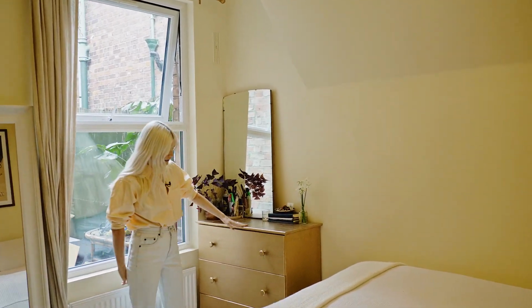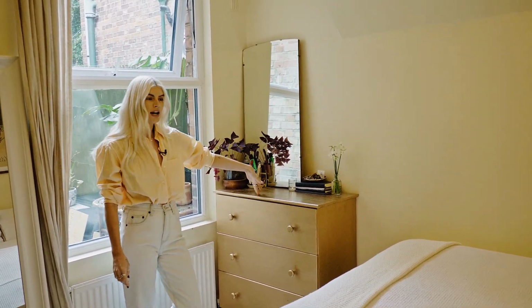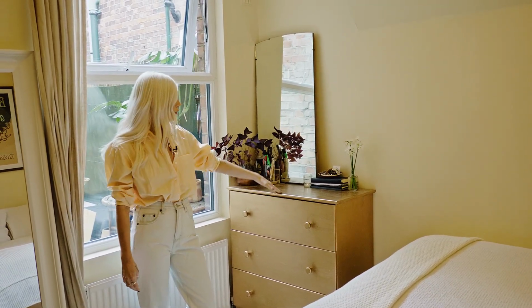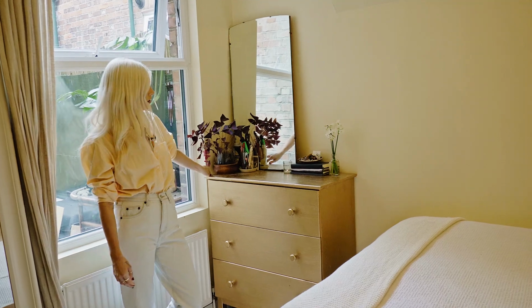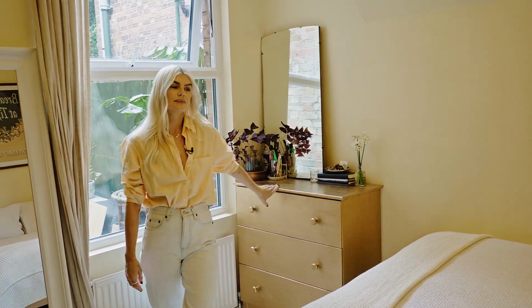This is my IKEA cabinet that I painted gold, because I think it's really hard to find really nice bedroom cabinets that aren't super, super expensive. I didn't want a crazy colour, but I just thought, yeah, just paint it gold. So the paint's from B&Q and the cabinet's from IKEA.